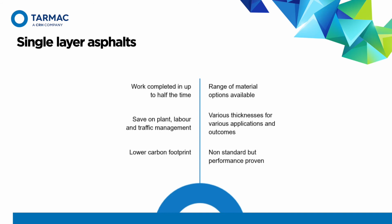So in summary, the use of single layer asphalts can reduce construction program times. This creates saving on site-related operations, including plant, labour and traffic management. The alternative approach delivers carbon saving from reduced material usage and program savings. Further improvements on carbon can be achieved by using Warmex asphalt options.